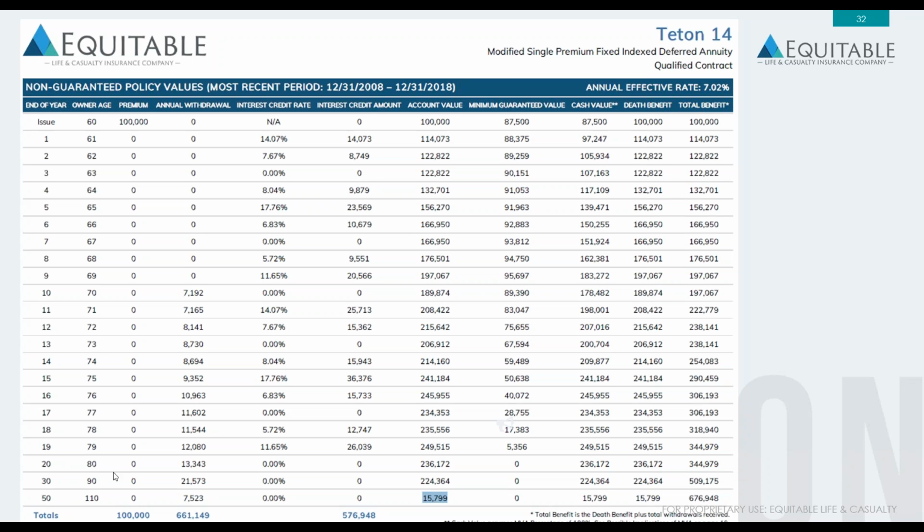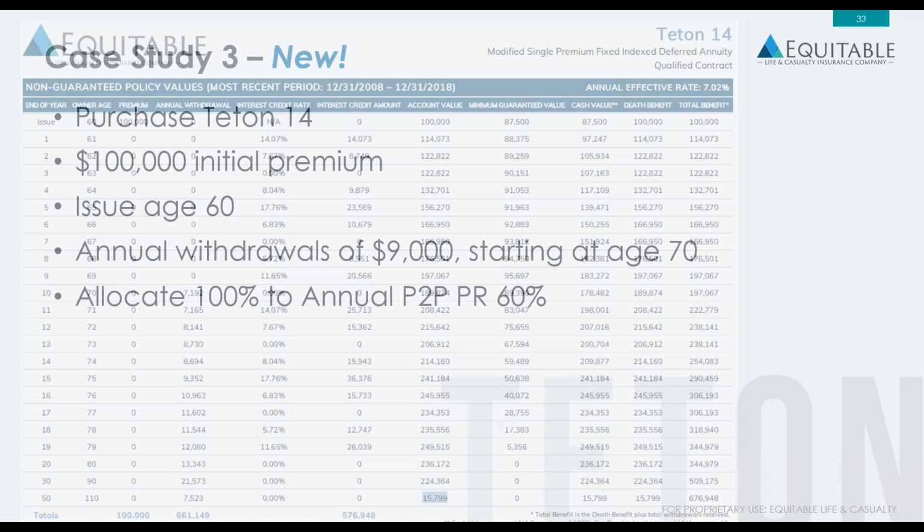And it keeps going, you guys. Even when we go all the way out to age 110, which is what we have to show, they would have received $661,000 of income. You guys, we still have a little itty bitty account value left. Again, the power of accumulation right there.